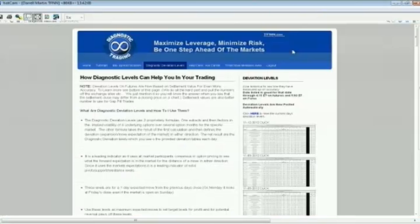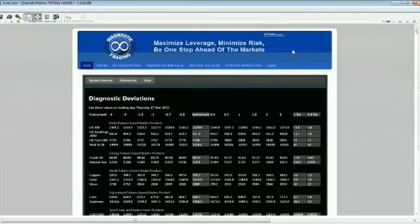And what you're able to do is, again, I want to sort of walk through this. What you have is settlement, and then you have one deviation. One deviation is about 68% of the expected price movement. So we don't expect the market to move further than that. And I always tighten the stops whenever there is a deviation. So right here we got 0.5, and that's a half deviation.